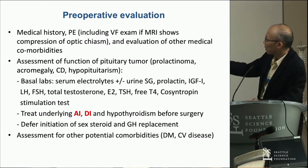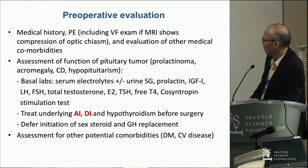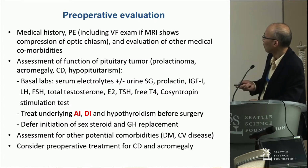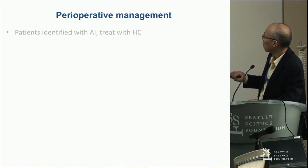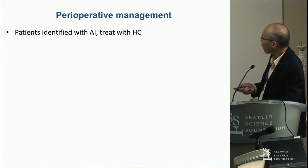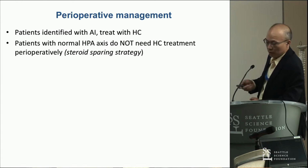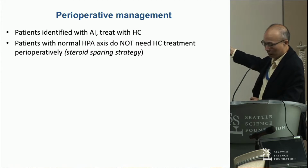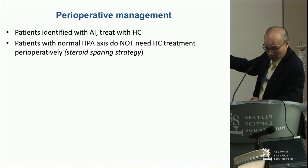And again, for anesthetic issues, we want to make sure that the comorbid conditions are addressed before surgery. Okay, so for patients with adrenal insufficiency, hydrocortisone is preferably used as opposed to prednisone, because it helps mimic the physiological circadian rhythm more effectively than prednisone.